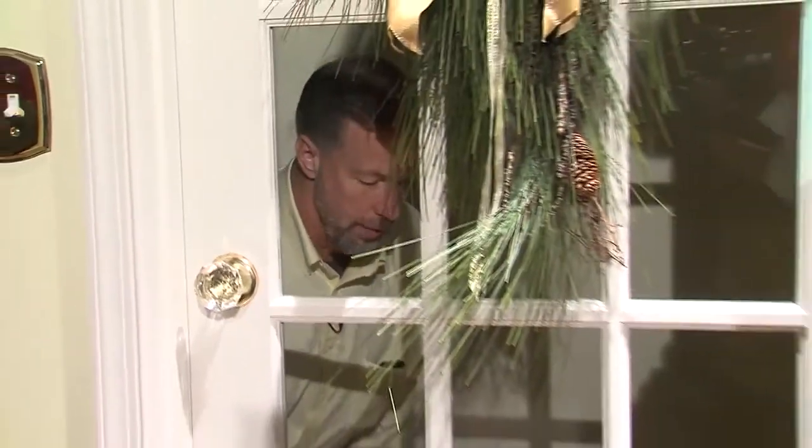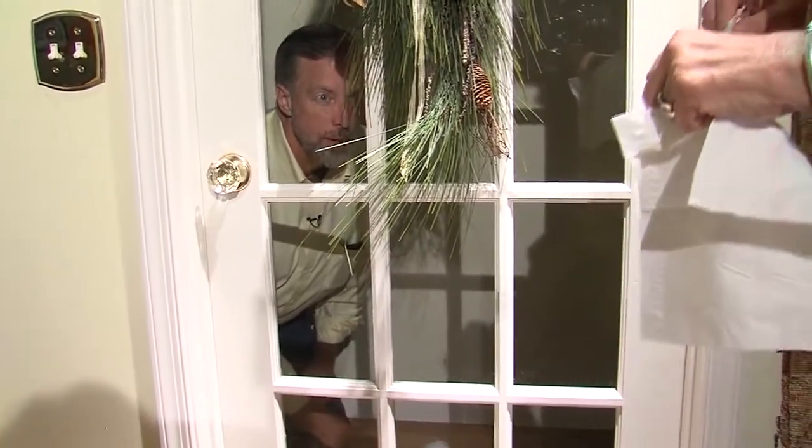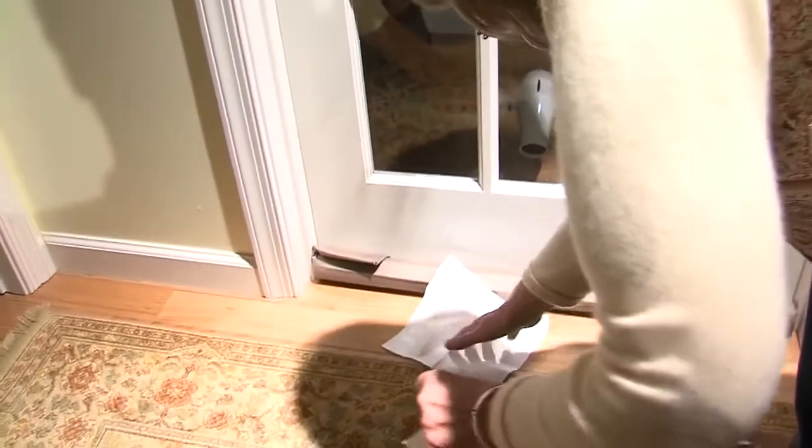Okay, so here we are. Time for the tissue test with the hair dryer. Ginger's going to drop that down there, and we're going to give it a shot and see if we can push some air under the door. Go ahead, Ginger. Okay. Here we go.